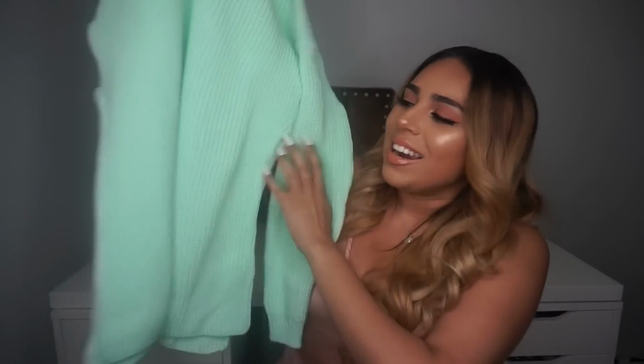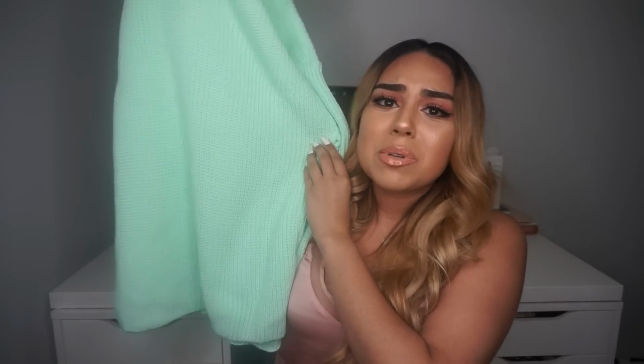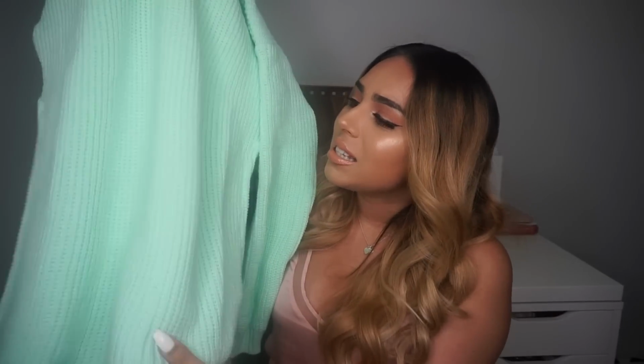All right guys, I'm not done with the sweaters yet. I did buy another one. This is also knit and it's also a long sweater. I'm obsessed with this color. Look at it. It's like a nice Tiffany blue color. I seen this on the model and I'm like, damn, she looks good in it. But she's not even trying to look good. It's just a sweater. It was a basic sweater with some shorts on and it looks so pretty.